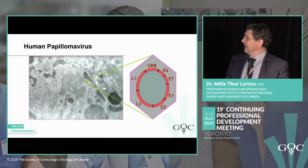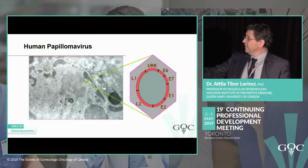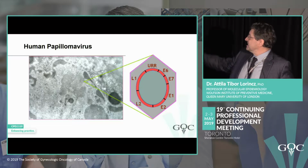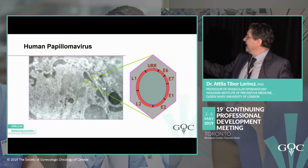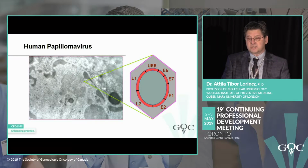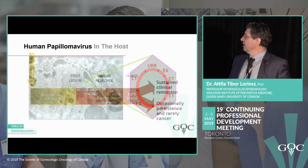And this shows an electron photomicrograph with the small viral particles within the nucleus of a particular cell, like a koilocyte, and the genetic organization. This is a simplistic version of the genetic organization. And the E6 and the E7 genes are the really nasty genes as far as the promotion of carcinogenesis are concerned. And I'll tell you a little bit more about that.